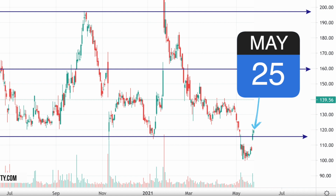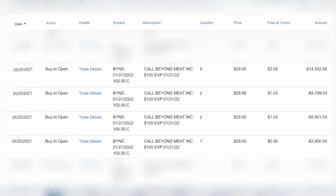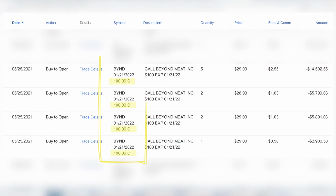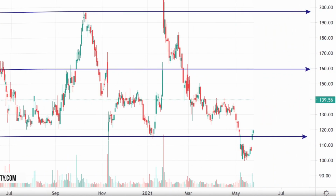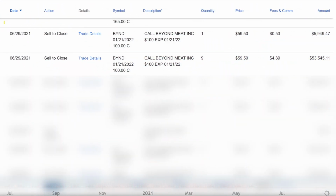Now the strike price that we looked at for the option was the 100 strike price option. So we bought the 100 strike price option. And at that time, the 100 strike price option was going for $29. So if the stock was at 115 and we bought the 100 strike price, it was $15 in the money and we paid an additional $14 for time, which gave us the total price of $29 for that 100 strike price option.